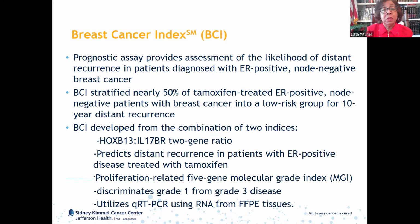There is also the Breast Cancer Index, or BCI. This is also a prognostic array that provides assessment of the likelihood of distant recurrence in patients diagnosed with ER positive and node negative breast cancer. The BCI stratified about 50% of tamoxifen treated patients whose tumors were ER positive, node negative, and with breast cancer into a low risk group for 10-year distant recurrence.